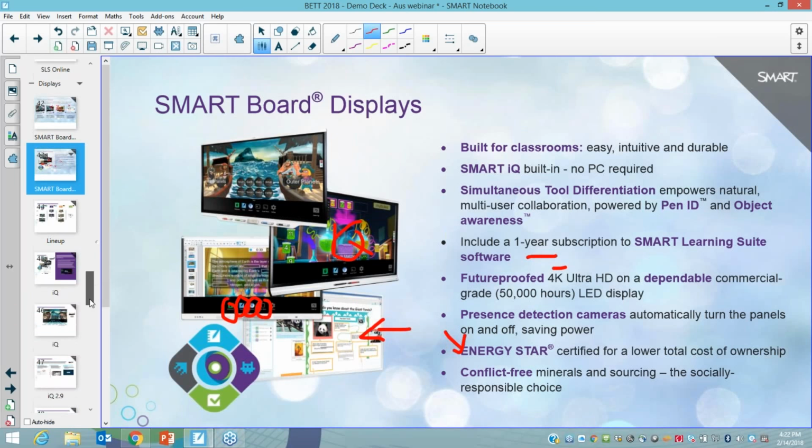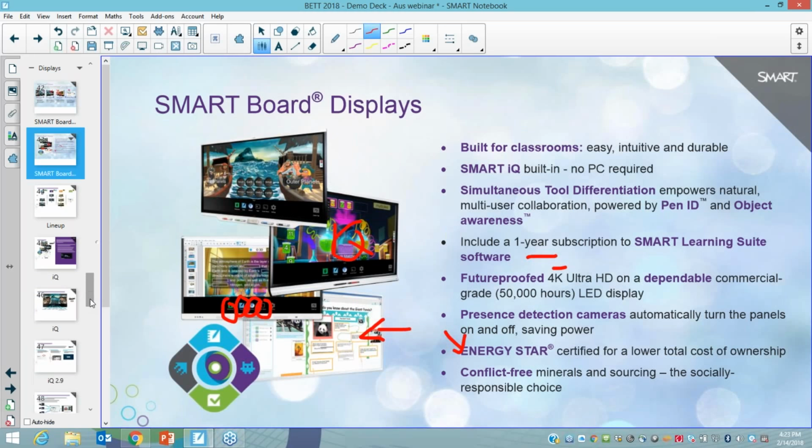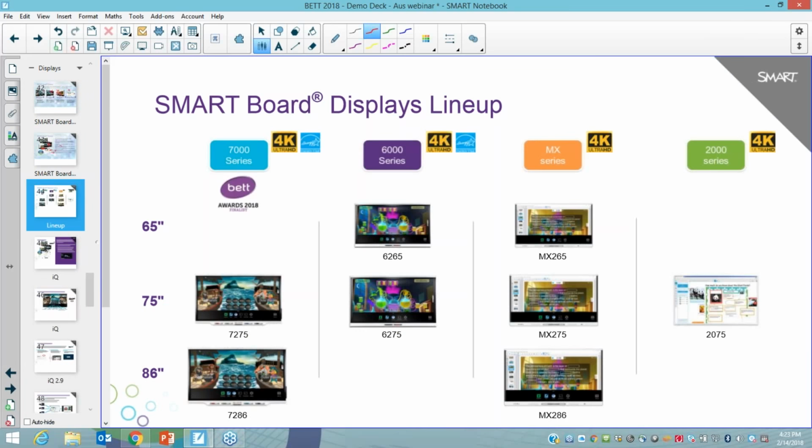So sizes, the 7000 series comes in 75-inch and 86-inch. The 6000 series comes in 65-inch and 75-inch. And the MX series will come across the range from 65 to 86 inches. The 2000 series is currently just available in the 75 inches there.